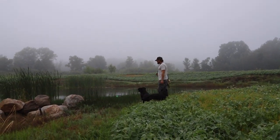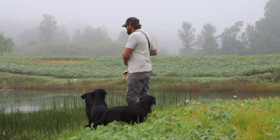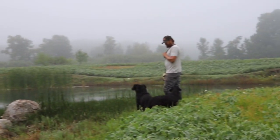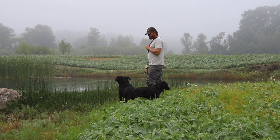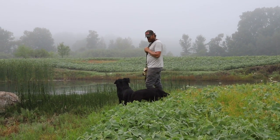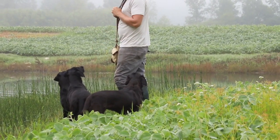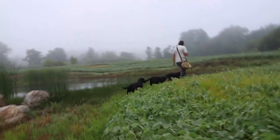So you can see I kinda just peppered this area. One is in the water. I might even put a second out in the open. You can see these two really are looking. Give them a chance to get that picture in their mind. Taylor, watch, watch, heel. And we'll heel them off of it.